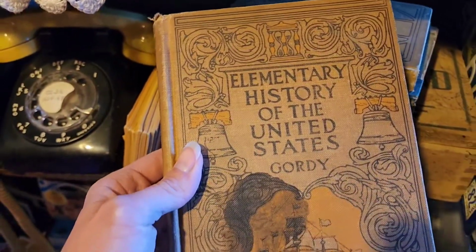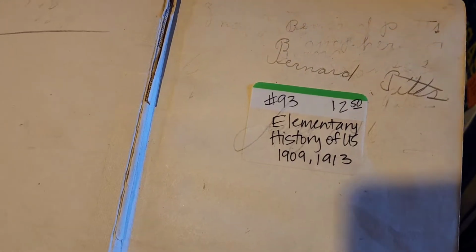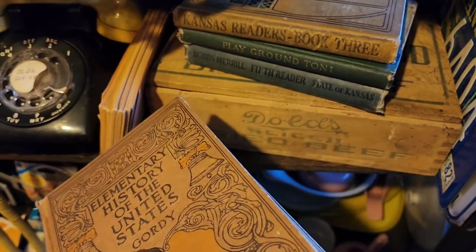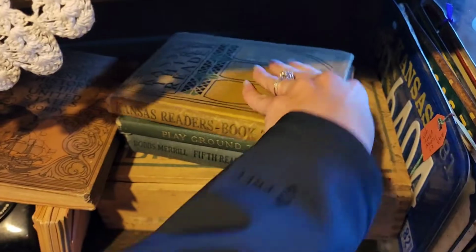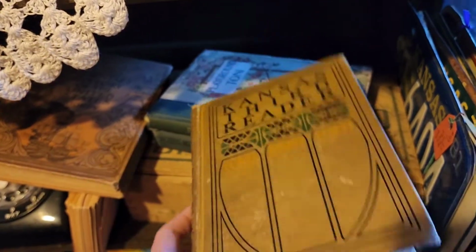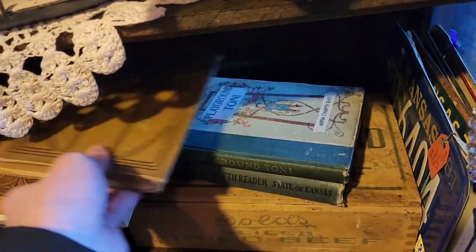And then some vintage books. This says Elementary History of the United States, and it says it's from 1909, 1913. I did the comps on these because I thought maybe they would have been worth it, but they weren't selling for a whole lot, which I don't know why. I think that'd be really cool to have. And they look in pretty good condition.